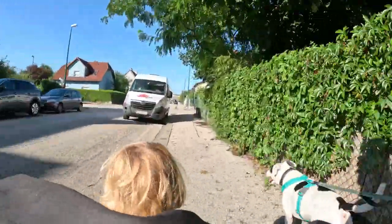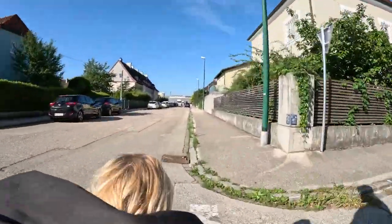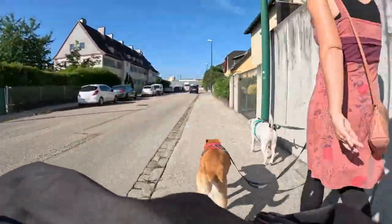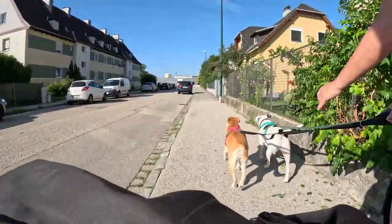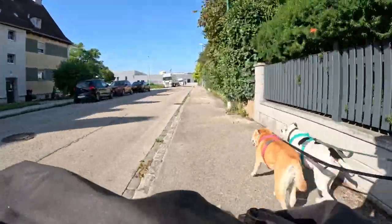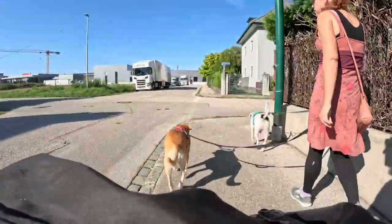At this stage, we are headed towards the railroad tracks, a different set of railroad tracks actually. We're moving away from the Westbahn towards Passau in Germany, or as they call it here, the Dreiländer Axis, three country corner.